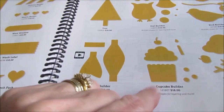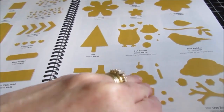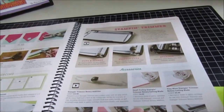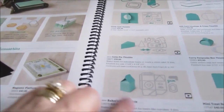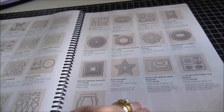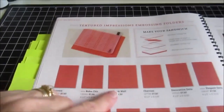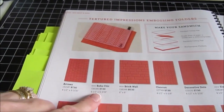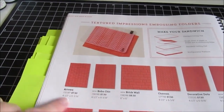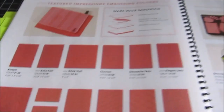This is one of my favorites, the Cupcake Builder Punch, which coordinates with the new Ronald McDonald stamp set. Some new framelits or thinlits, Baker's Box, I love it. A couple of new embossing folders: Brick Wall, Bohemian Chic, Fluttering, Elegant Dots.